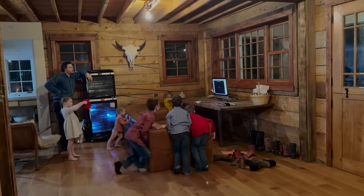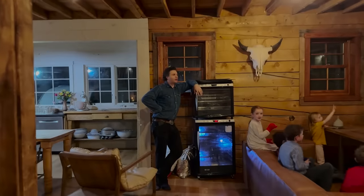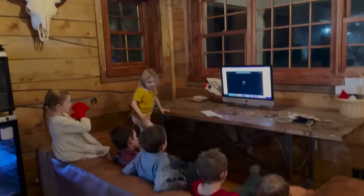For movie night, we moved the couch over in front of the computer. What are we watching, honey? It's A Wonderful Life, of course. It's the black and white version.